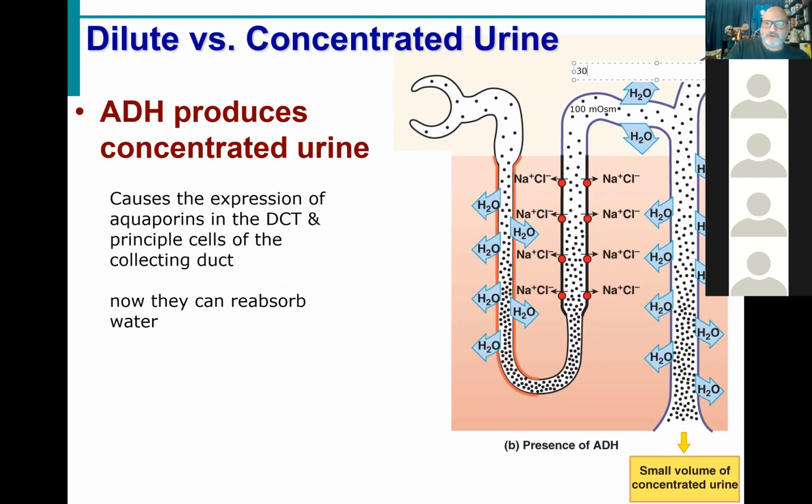So I've got 300 milliosmoles in my cortex and 100 in my filtrate. What's going to happen with those aquaporins now? The water will go out till it reaches equilibrium. Exactly. So notice by the time it reaches the collecting duct, we can get it to 300 milliosmoles. We can basically make it 1/3 of the volume it was before.